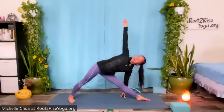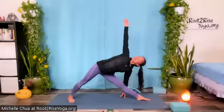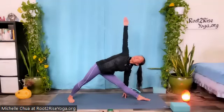Tack the crease of your left hip back and slide the shoulder blades down the back. Spin your chest slightly to face the sky, steadying your gaze on one focal point. A few more breaths in Trikonasana.